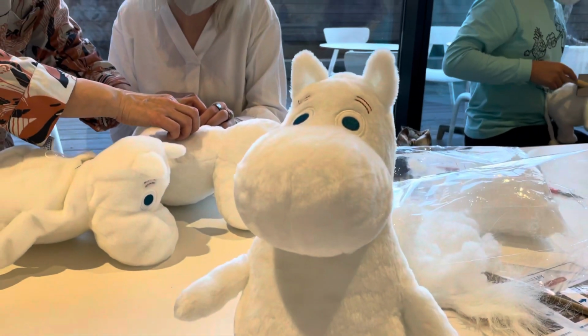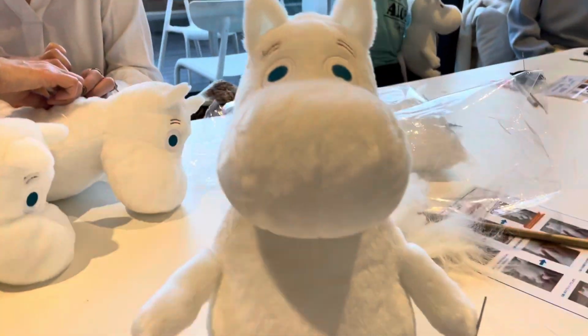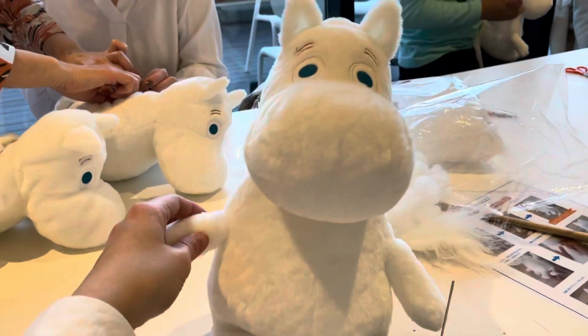I really enjoyed having my own Moomin Troll friend, and the rest of the day I had a ton of fun taking photos of him around the park doing various things.